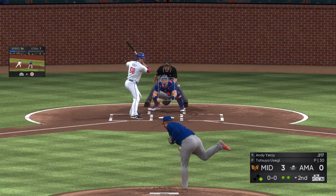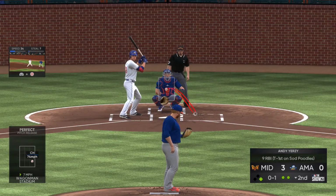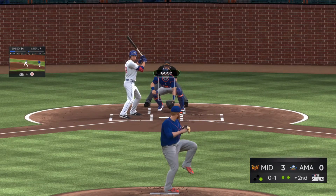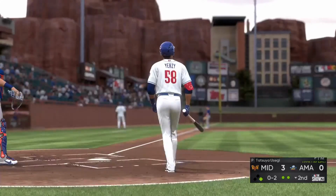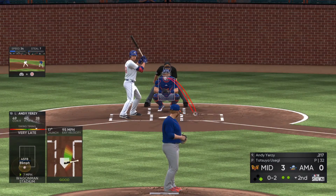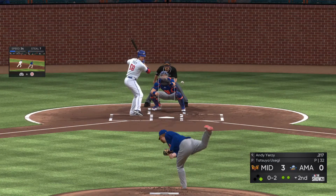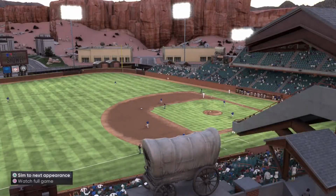Set and the pitch. Andy Yerzy is in with 2 away now as he looks at a called strike 1. Man, this pitcher is on right now, pounding the zone, attacking these hitters. He's making it look easy. Tolbert leads off first with a pair of outs in the inning. Now a fastball as he just reared up and let that one fly, and the inning is over.